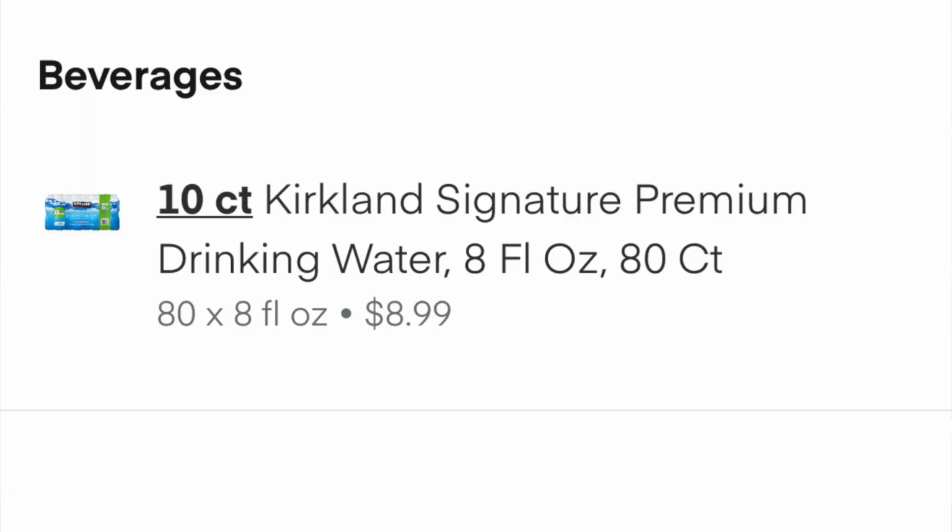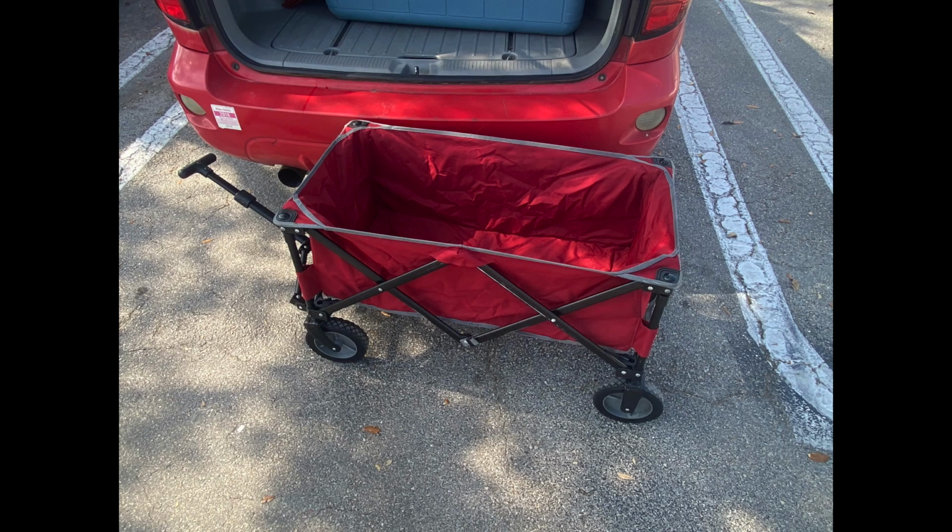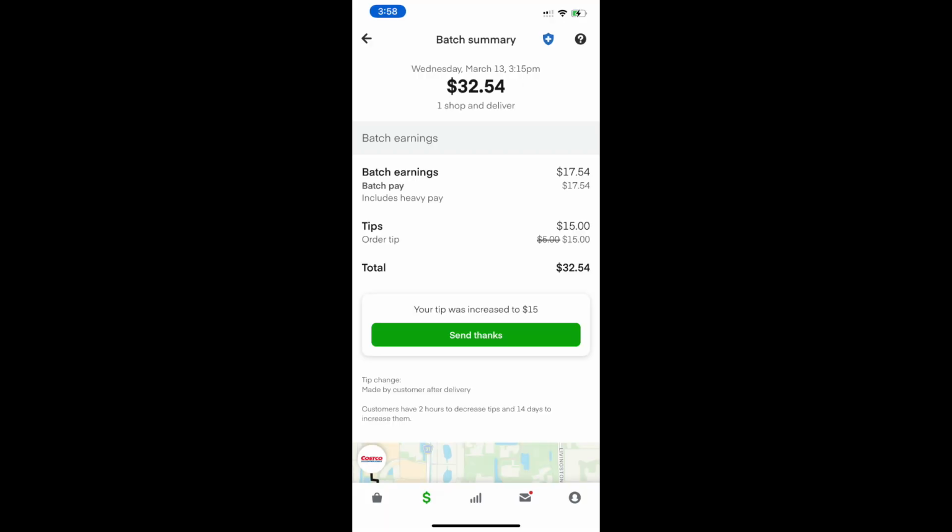I generally don't like Wednesdays, but today has been so good this afternoon. We just previously had this order for 10 cases of water. I'm not a huge fan of water either from Costco, but we did it because it was the middle of the afternoon. It was like $22 and only went a few miles. Well, after we dropped it off, they asked if we'd bring it all the way in, and because I had my cart with me, I said, sure, I'll bring it all the way in, brought it to the back, and then as I'm leaving the parking lot, I noticed that they increased the tip by $10. So we got $32 for delivering 10 cases of water. That makes it pretty good.